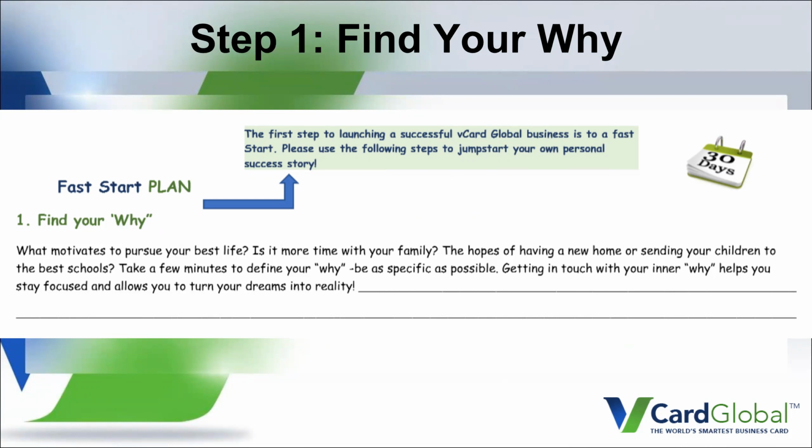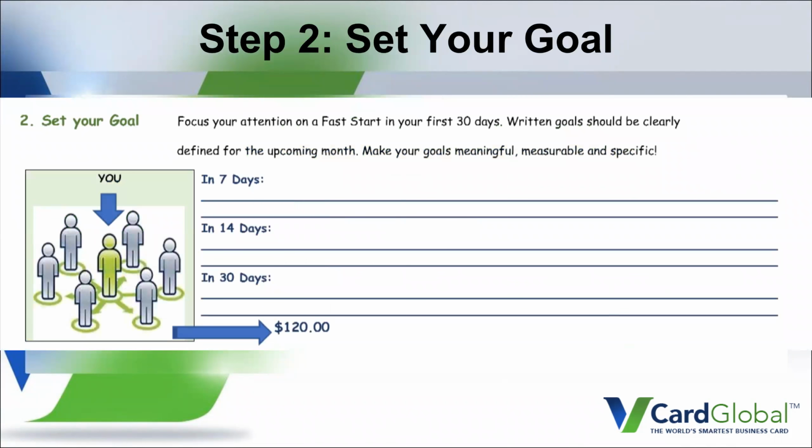If I don't, I ask them to either email it to me, fax it to me, or text it to me, because I need to know what wakes you up in the morning. So the second thing that you must do is focus your attention on the first 30 days of getting off to a good start. When you build businesses out there, you run in 90-day cycles, and you want to stay in tune with the 90-day cycle.